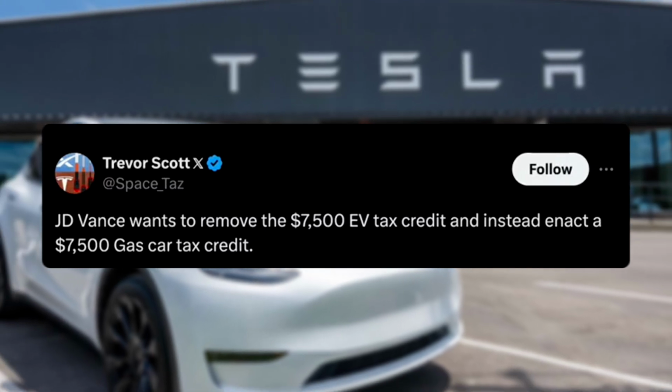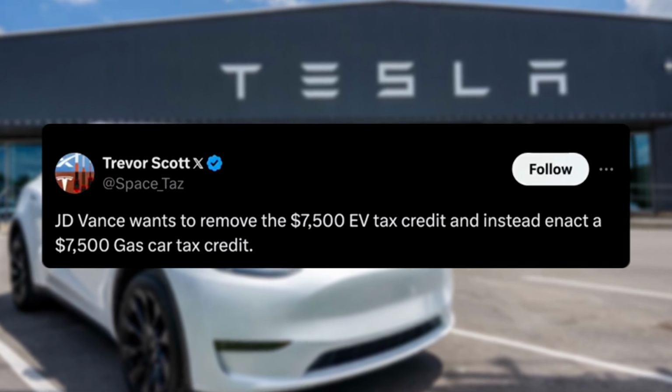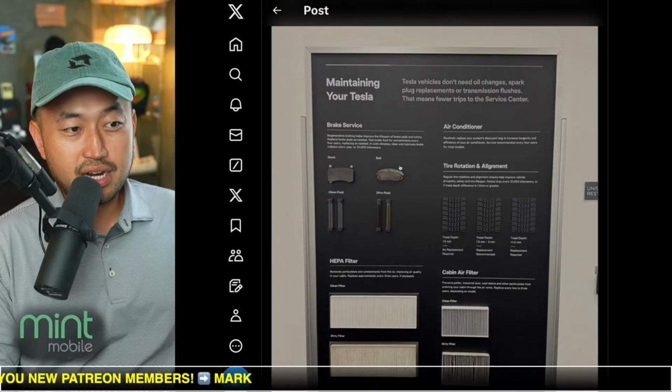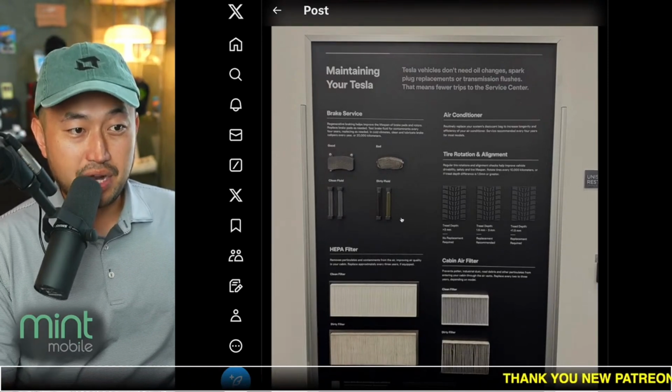Tesla vehicles don't need oil changes, spark plug replacements, or transmission fluids. This is the only maintenance it requires. Owning a Tesla makes your life easier, and I gotta agree, it definitely does. The first one right here on the left side is brake service. There's been Teslas that have gone way past 100,000 miles that have not changed brakes at all.